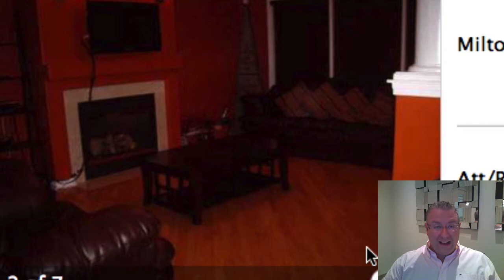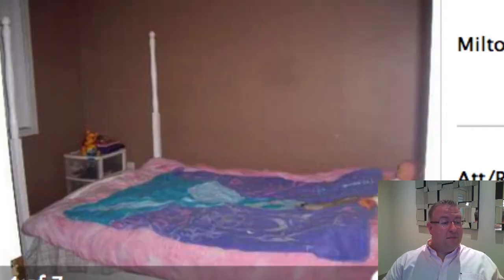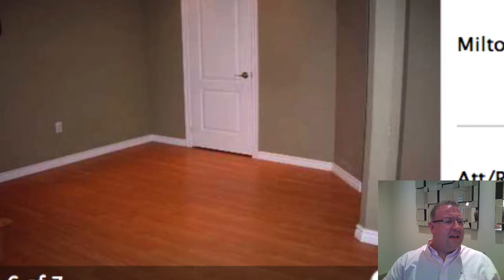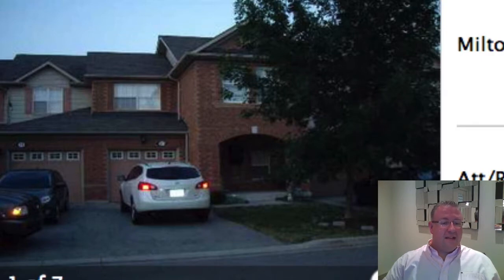Looks like it's on the diagonal. But the photos are brutal. They're horrible. And so some buyers will actually skip past this listing because they don't like the photos. But I really believe that this one is very aggressively priced, and it represents good value. So if this one's in anywhere near half decent shape, it is a steal.